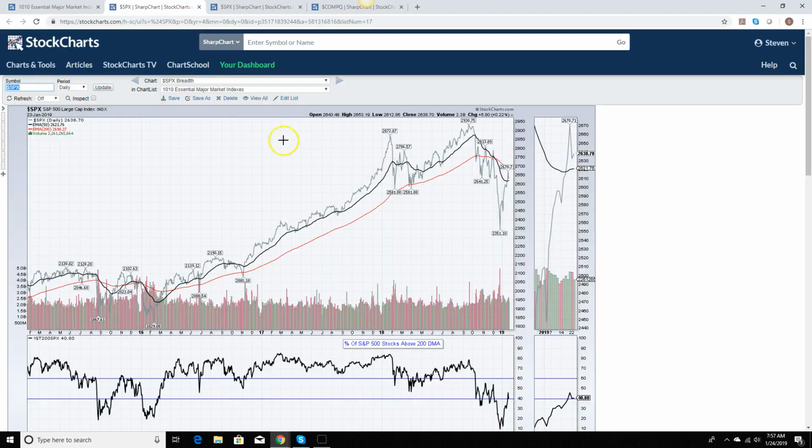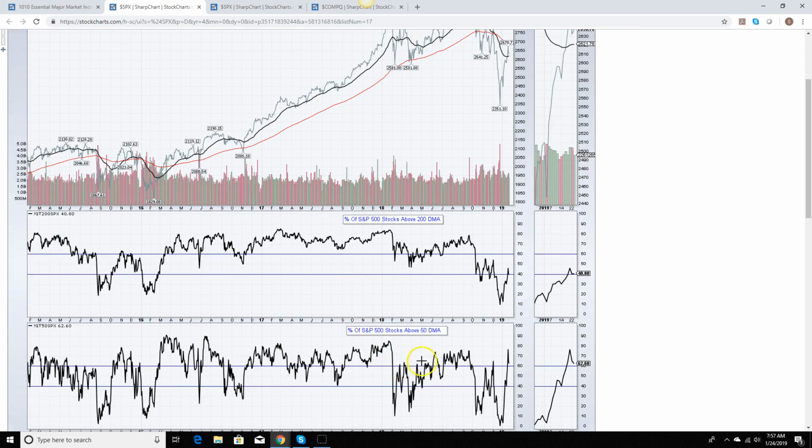Let's look at some more breadth charts, just a bigger picture. You can see that 40%, 41% of stocks in the S&P 500 are above their long-term 200-day moving average. That's not that great, right? You want it above 60 to confirm an uptrend. We're only at 40, so the majority of the stocks, 59%, are still below their long-term moving average. So just put that into perspective.